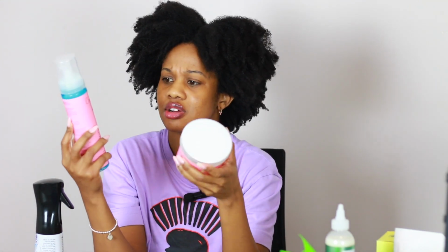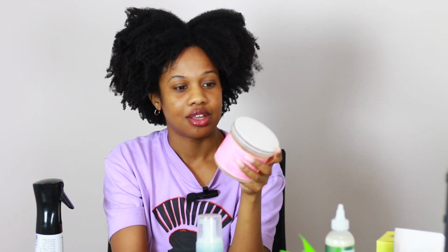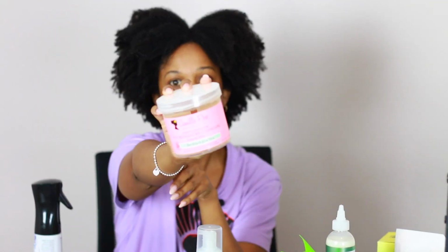I've also purchased some new Camille Rose products. So this is fairly new. This is their mint condition style and set foam. It has sea moss and aloe vera in it. And then I have their Mint Condition Nourishing Braiding Gel Extreme Hold.